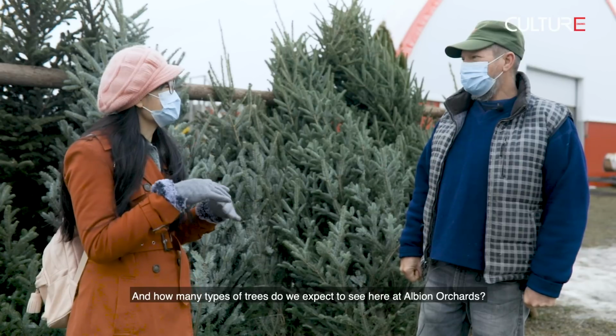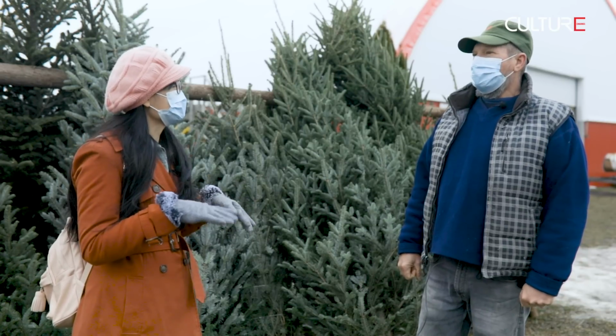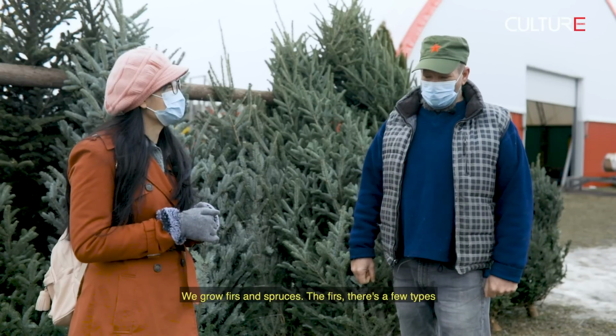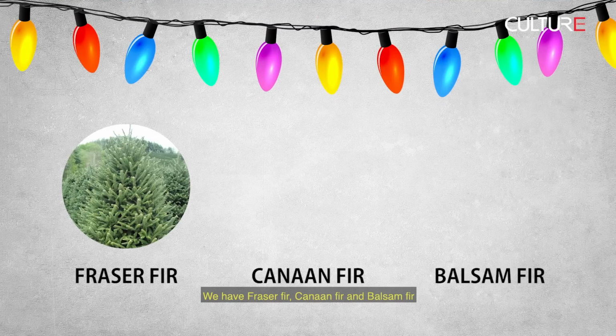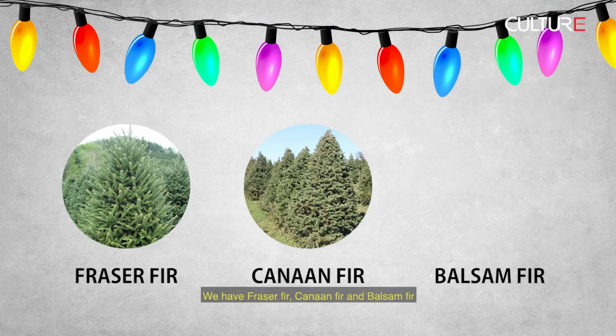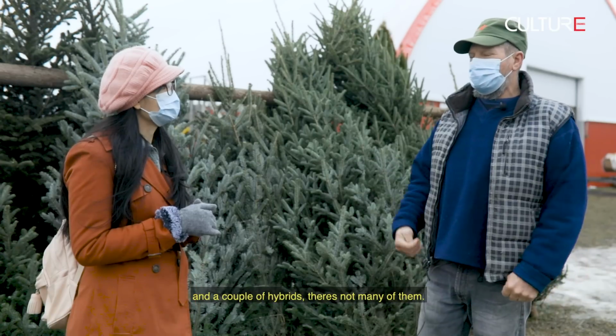Yeah. And how many types of trees do we expect to see here at Albion Orchard? We grow firs and spruces. The firs, there's a few types. We have Fraser fir, Canaan fir, balsam fir, and a couple of hybrids. There's not many of them.